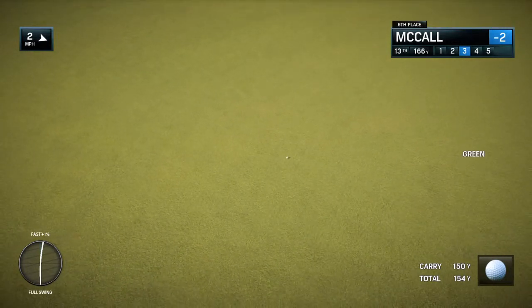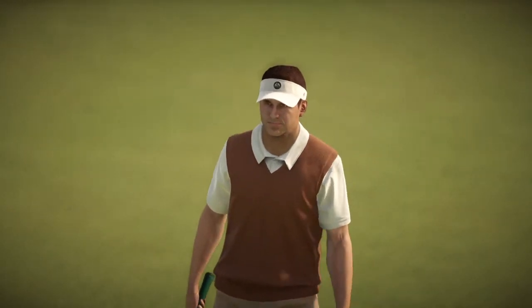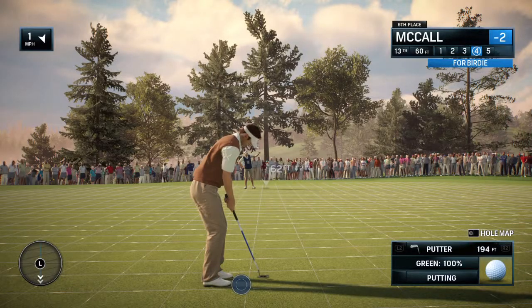Not terrible, but not his best. Yeah, outside chance really for birdie, but really it was a rather poor approach shot.